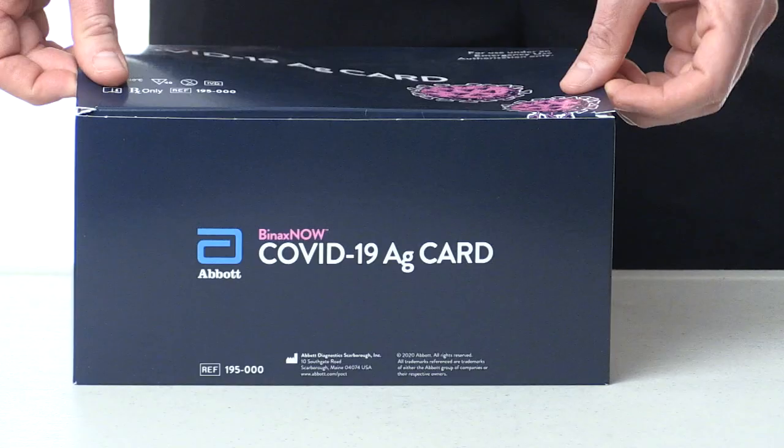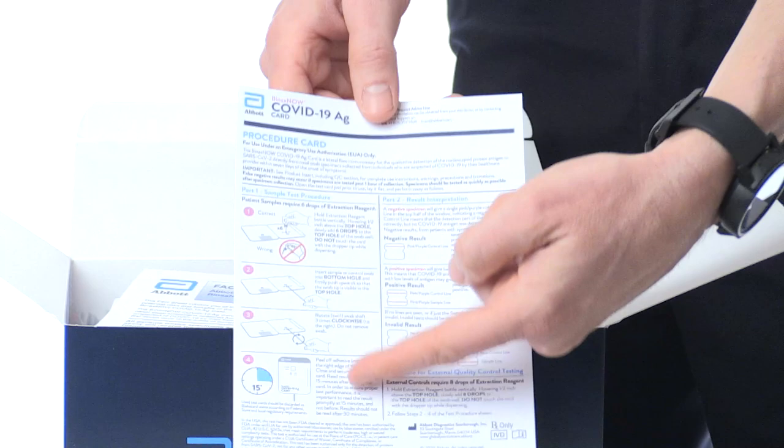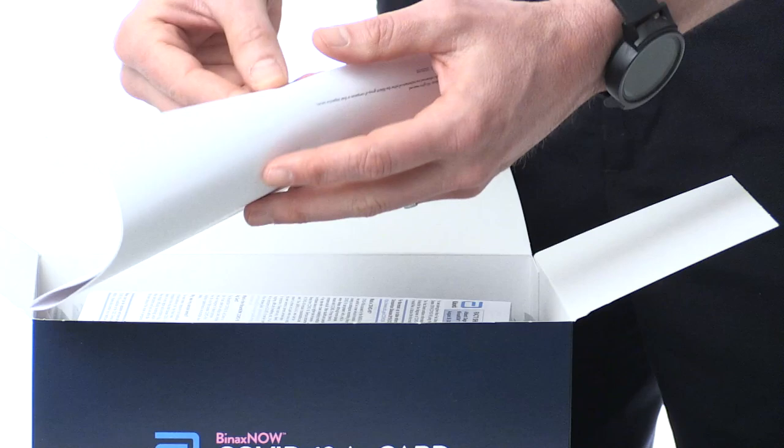Inside of each one of these boxes comes a little procedure card. You're going to want to hold on to this because it tells you exactly how to perform the test. It also shows you what positive, negatives, and invalid tests look like. So make sure that you hold on to this. It comes with a little fact sheet for healthcare providers. That's just part of a test. They have to provide this. It comes with a little information card if you want to read all this very small print. Even with my glasses on, I still can't read that. And it also comes with 40 patient fact sheets because there's 40 tests in each one of these.